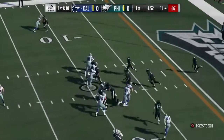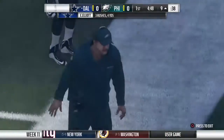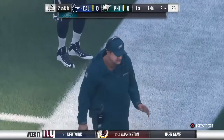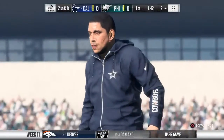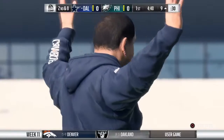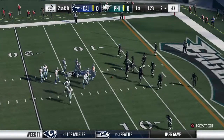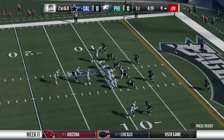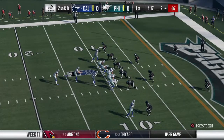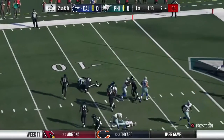A first down carry by Elliott, and he'll fight his way down inside the 10 to the 9-yard line. 2 yards on the pickup there. It'll be 2nd and 8. So this will be the 9th play on this drive. Here's the option going left on 2nd down.